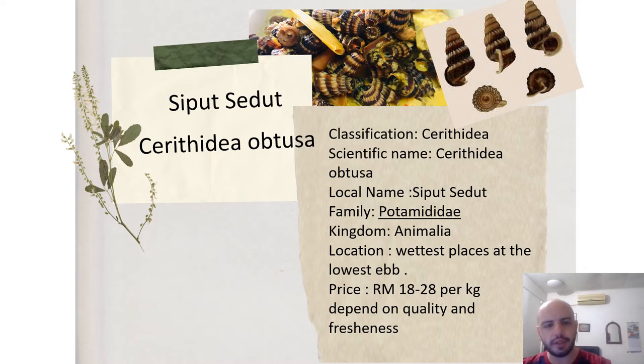For my choice, it's a snail called siput sidut in Bahasa Malaysia, or the Malaysian language, and the English and scientific name is Cerithidea obtusa. The family is Potamididae, kingdom Animalia. It can be found in the wettest places at the lowest ebb. Usually it is common in Asia, Vietnam, South Thailand, and Malaysia.